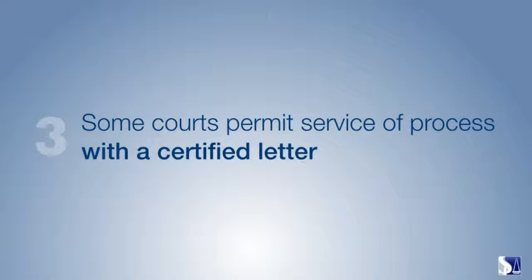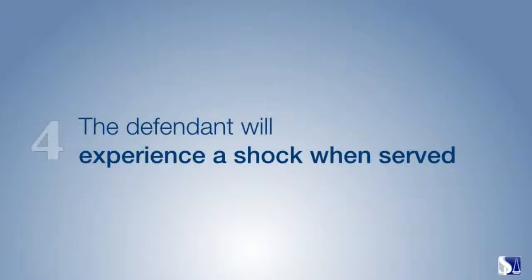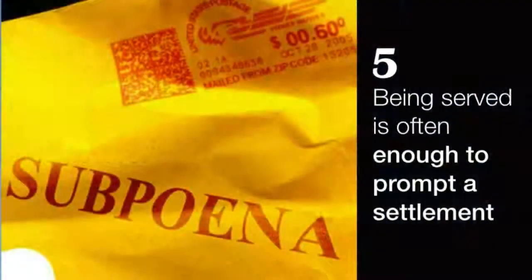One positive effect of having the defendant served by a local sheriff, marshal, or constable is the shock he'll experience when a uniformed officer with a badge and gun comes to his home or workplace. You can be sure he'll immediately call his insurance company, wanting to know why he was just speaking to a police officer. The distress of being served is often enough to prompt a settlement. No one likes getting sued.